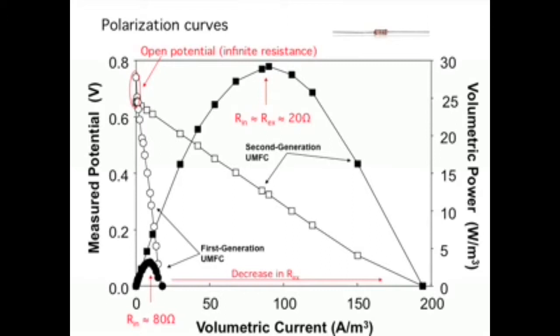This maximum power, in this case for our system, was at an external resistor, so this thing here that we have in between the electrodes, of about 20 ohms. That's our external resistor, and that's the maximum power that we got. That also often means that the internal resistance of the system is very similar to that number. So it's about 20 ohms of internal resistance. Does that make sense? So this is what you want to be the highest, obviously.